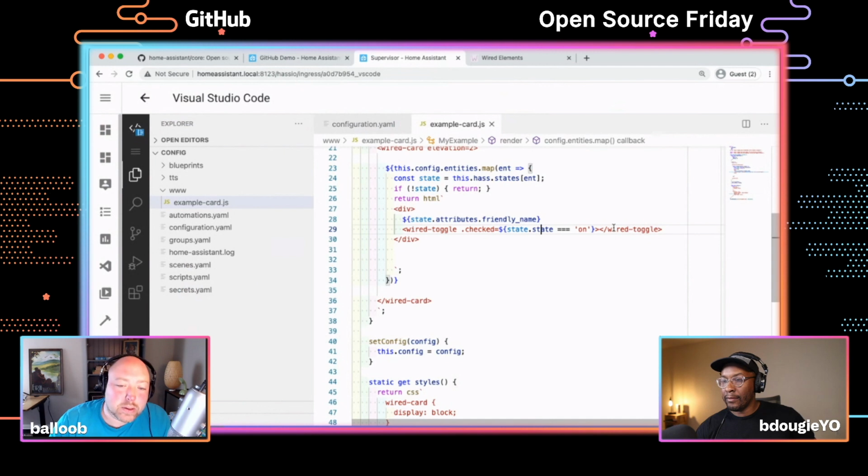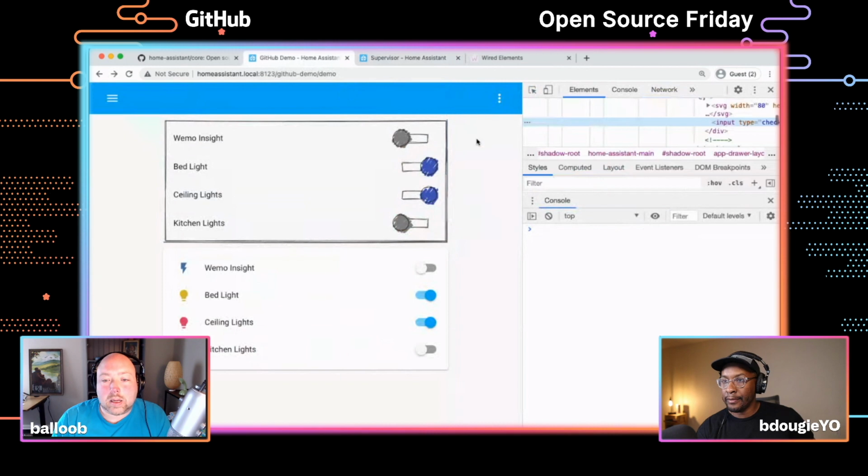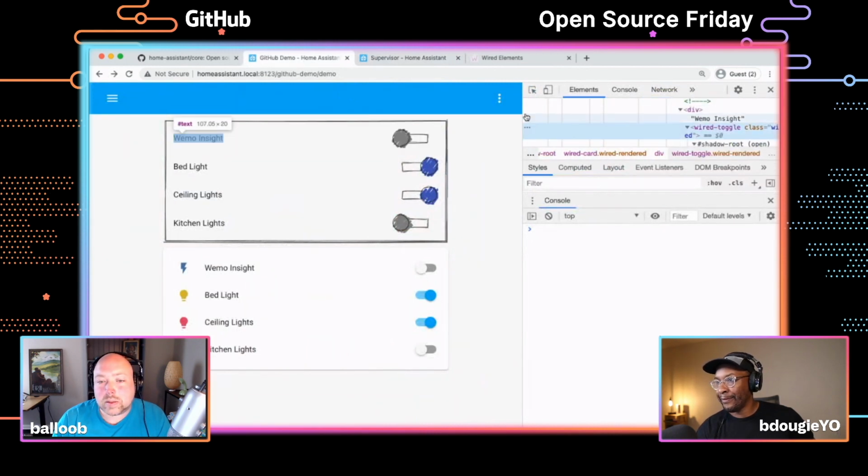So in Lit element, when you put a dot in front of the name, it will set the property. So it's just JavaScript objects being passed around. So this is a Boolean being passed around. If we look at the source here, I know it's not very visible because of the zooming, but there's just a class on it.